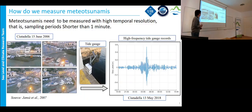Well, how do we see a meteotsunami? If you are in the harbor, and the meteotsunami is large enough, you can see it by eye, because it has important consequences in the sea level. But normally we study meteotsunamis with tide gauge data, and meteotsunamis are very quick oscillations of a few minutes, so we need a high temporal resolution to measure them.